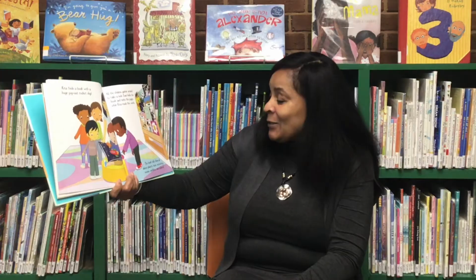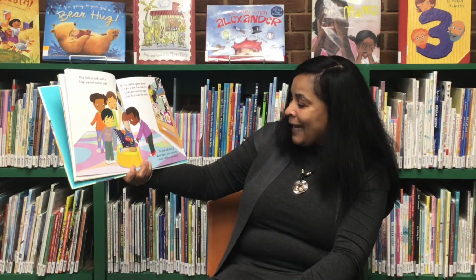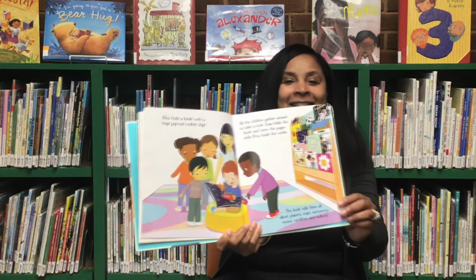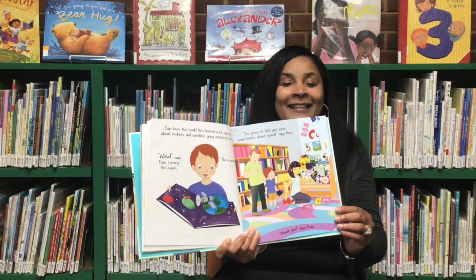The book tells them all about planets, stars, meteorites, moons, satellites, and rockets. Evan loves the book. He learned a lot, especially about rockets and satellites going around the Earth. "Wow," says Evan, turning the pages. "This is amazing." "I'm going to find you some more books about space," says Rita. "Thank you," says Evan.